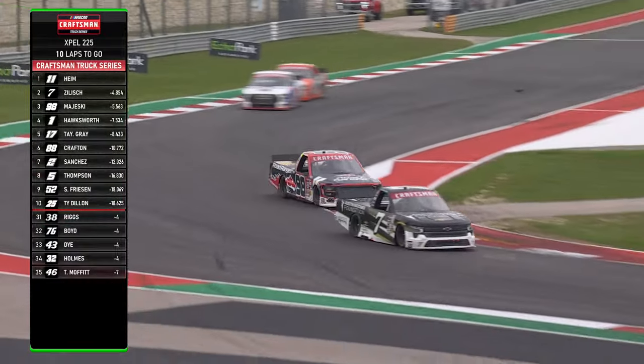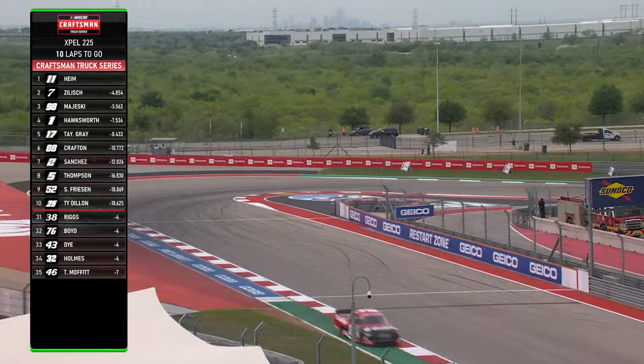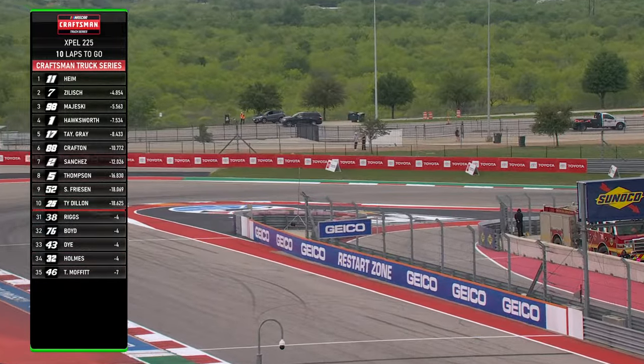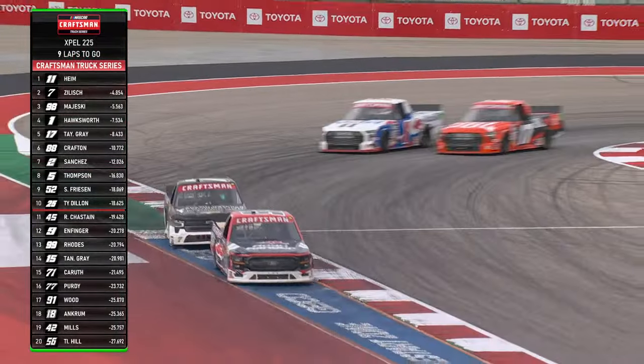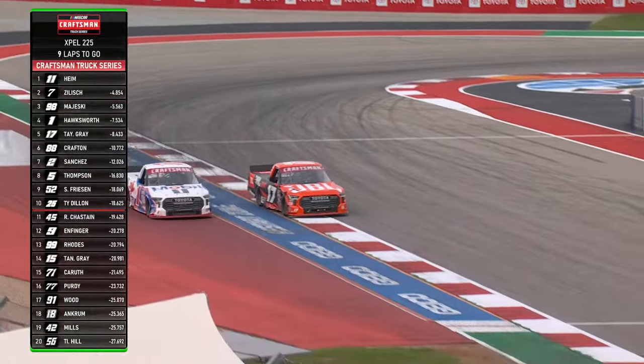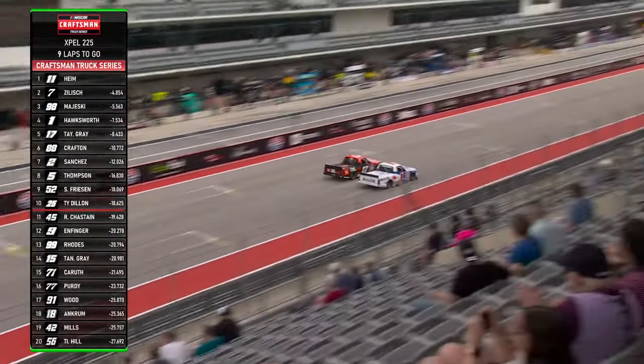After all this today, Connor Zilisch jumping in a plane, flying to Pensacola, Florida, as we heard earlier. He'll run the ARCA East race tonight. NASCAR just said Stephen Parsons in the 75 truck, running in the top 10, exceeding track limits over in the esses. Yeah, tough break. Had a great run going.